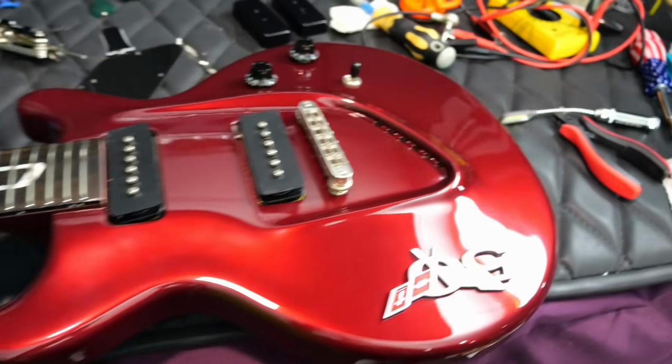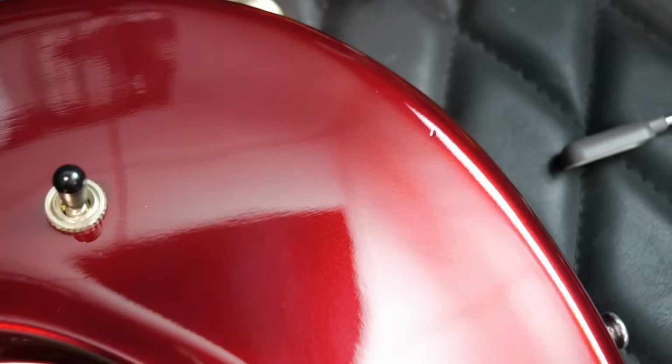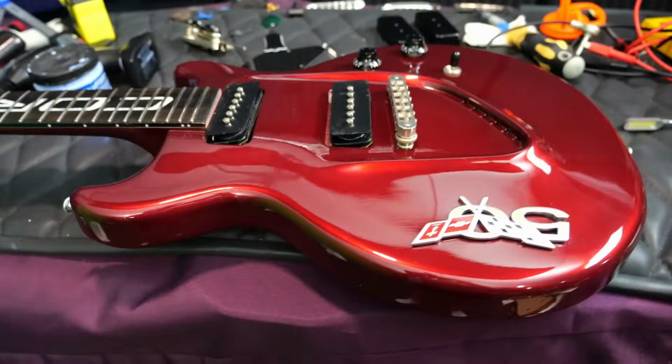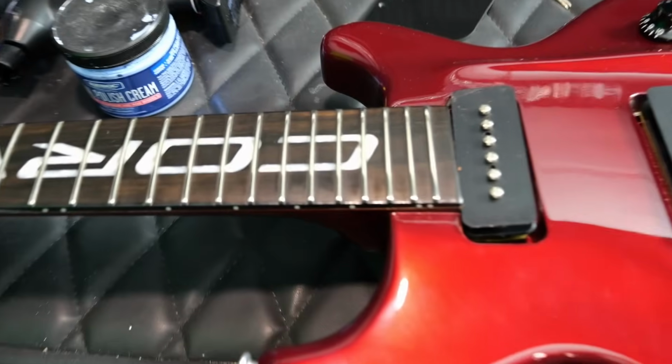Condition-wise, after polishing it, it's not too bad. I did see a small ding right here. It likes to play peekaboo on you. And then there's another small one right here by our pickup channel. But moving on from our mahogany body here, let's check out our mahogany neck and rosewood fretboard.